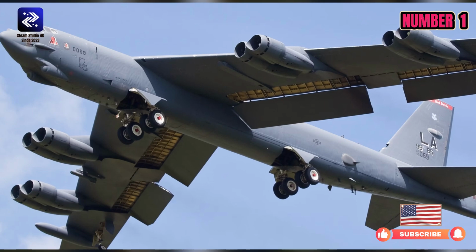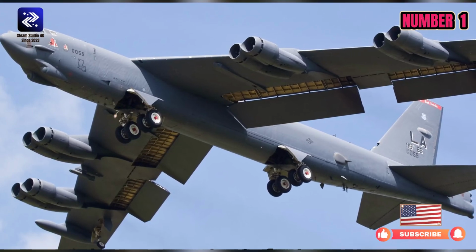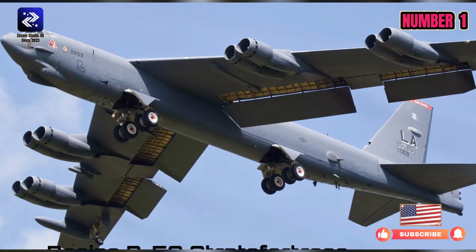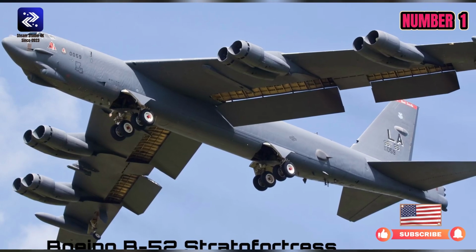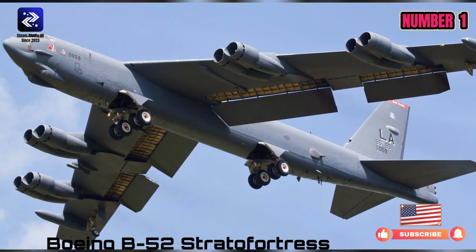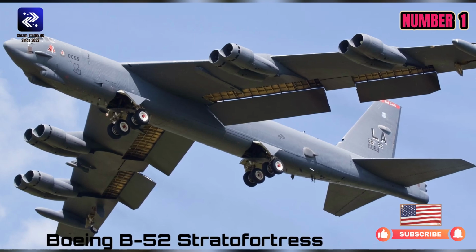Number of aircraft built, 744. Length, 159 feet 4 inches, 48.5 meters. Wingspan, 185 feet 0 inches, 56.4 meters. Range, with weapon payload, 7,670 nautical miles, 14,200 kilometers.